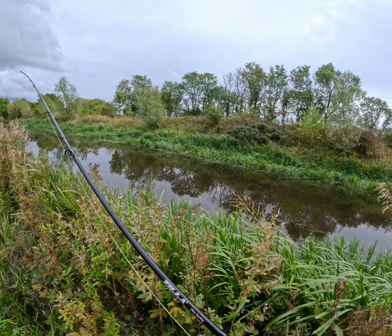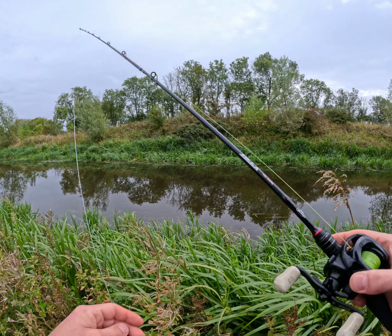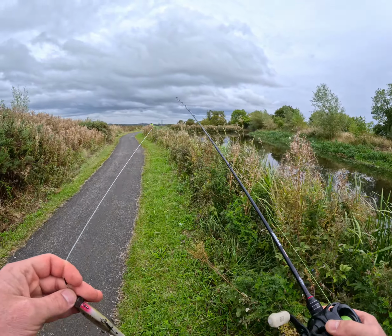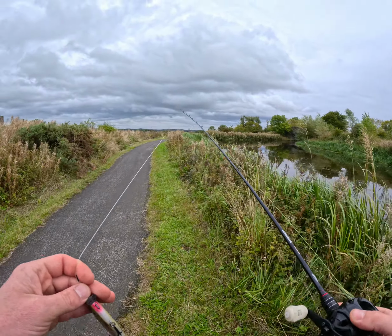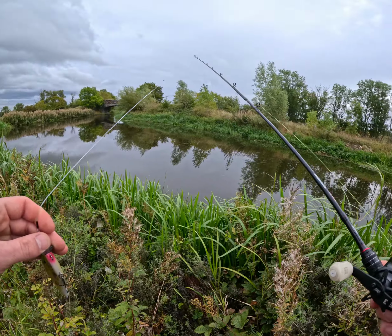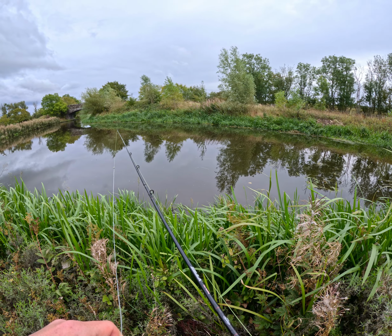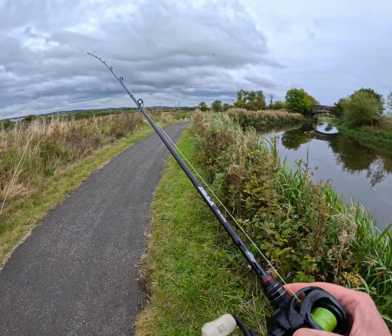Even there it's pretty tough. My net's not a short handle, but it's not exactly that long. I think you'd struggle with an extended net there too. The water is just down here. We'll get a wee cast in here. Oh, it's going to be tough to net as well. Yeah, it's not ideal. Another spot around here. Oh, this one will do it.